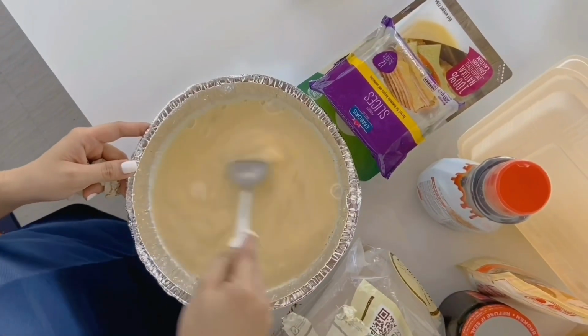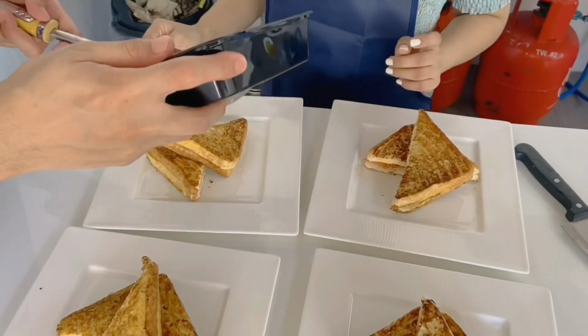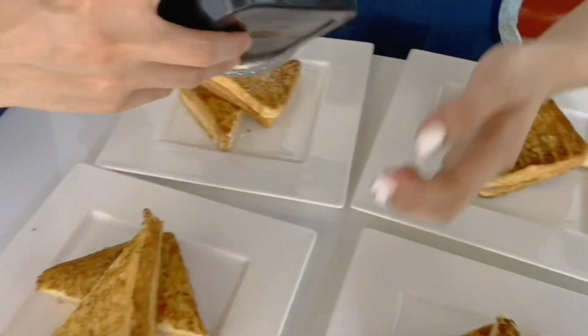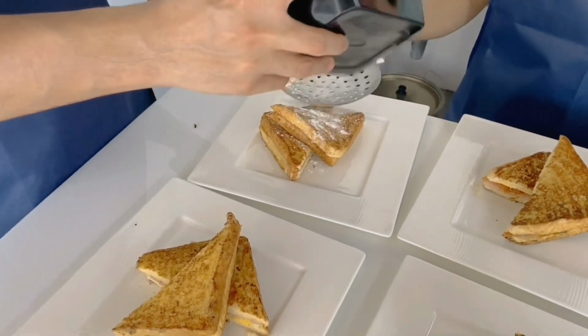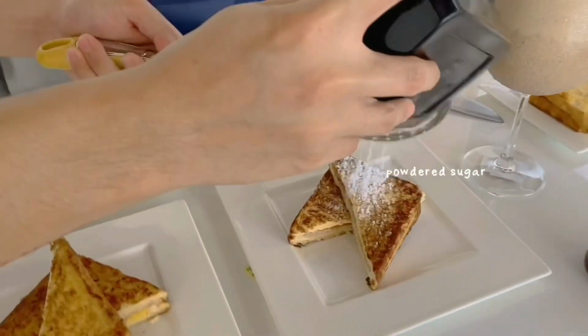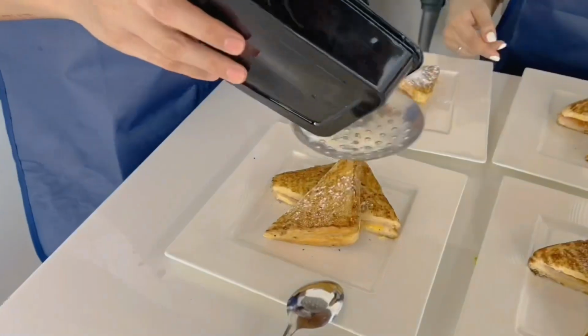Espresso tayo dala, pero sa kailangan. Hindi naman. Salsa ganyan. Drizzle. A confectioner, powdered sugar, or okay.